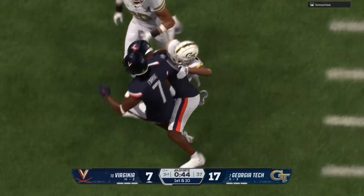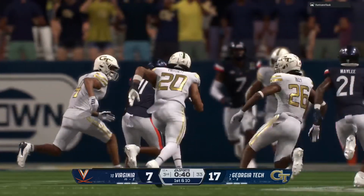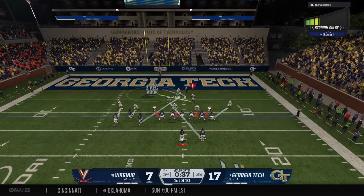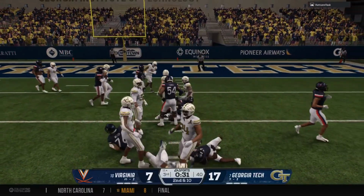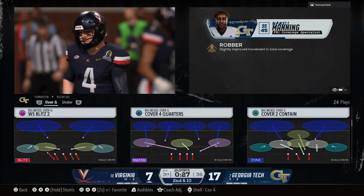1st and 10 from the 11. Man-to-man coverage, you run the drag route. You'd prefer to get the ball downfield, but the matchup called for at least some positive yards underneath, and he makes a nice throw. Using the ground game here. Tailback has the handoff.